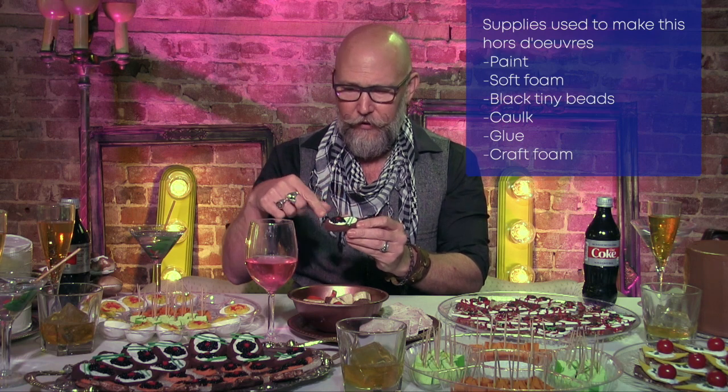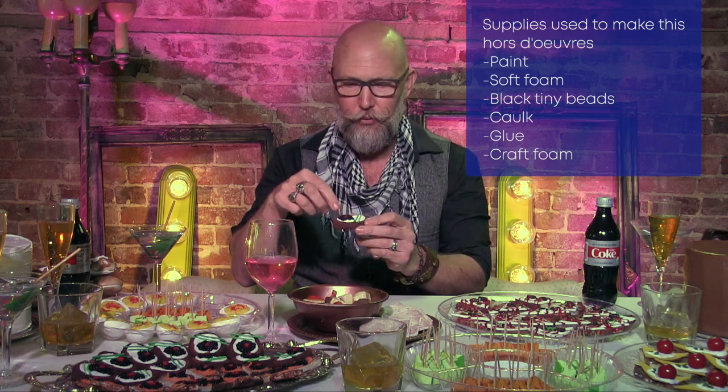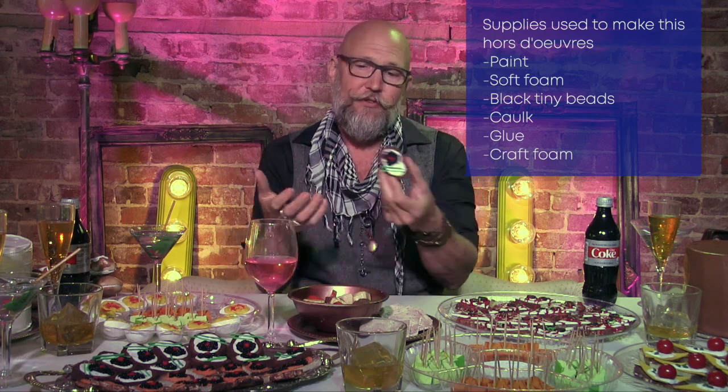Took a little caulk, made a little smear on there, put a dab of beads in glue, and then added a little bit of this foam to look like, I don't even know what this is supposed to be made of, but it just looks like it's food.